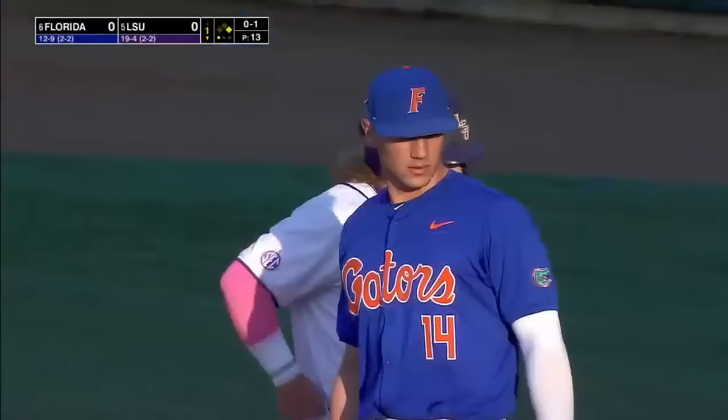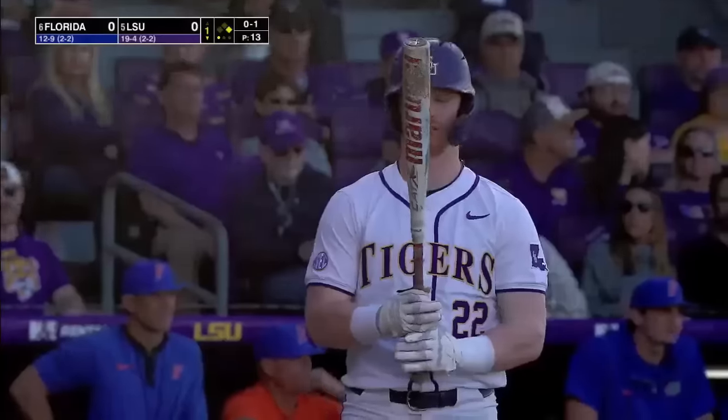Jared Jones, who is the biggest target in the lineup, takes a strike.